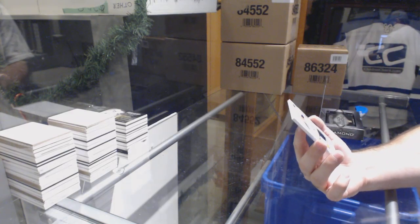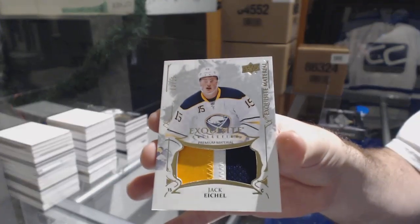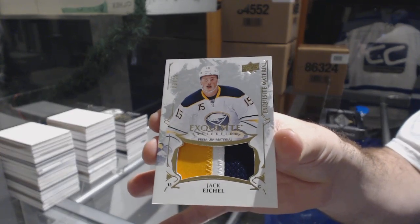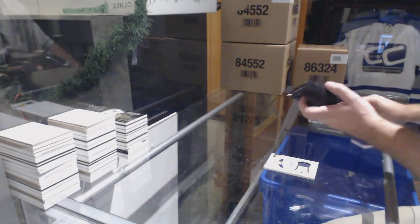Three color exquisite patch number to 25. Jack Eichel. Roenick, it's like you knew with Eichel getting pulled. Good timing. Out of 25 exquisite.